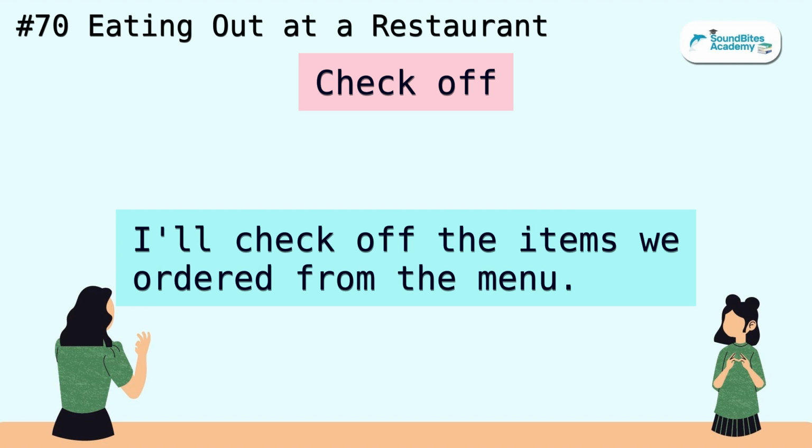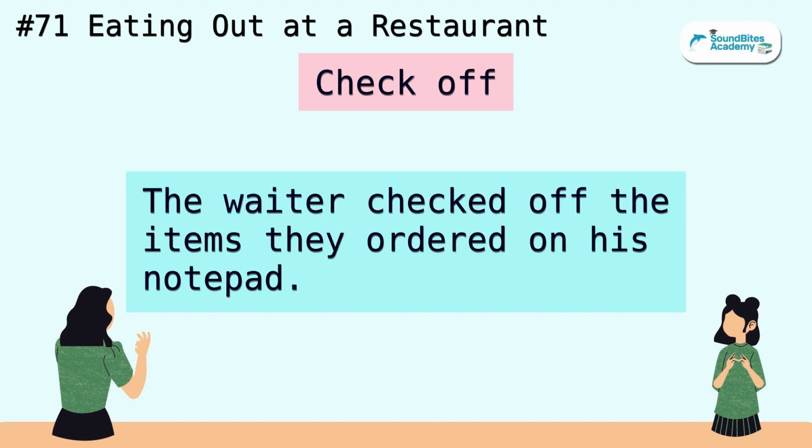Check off. I'll check off the items we ordered from the menu. The waiter checked off the items they ordered on his notepad.